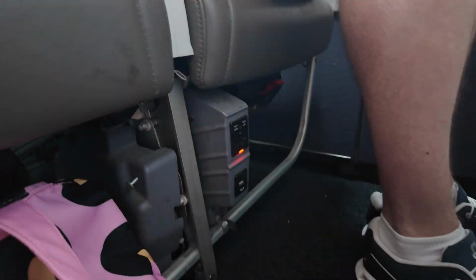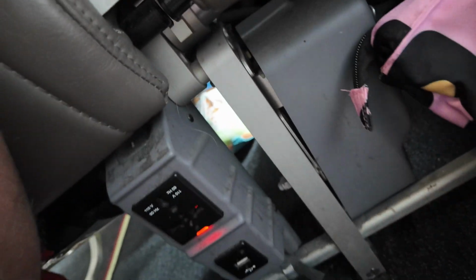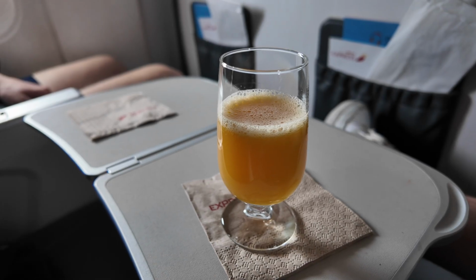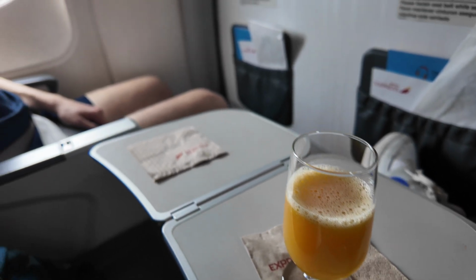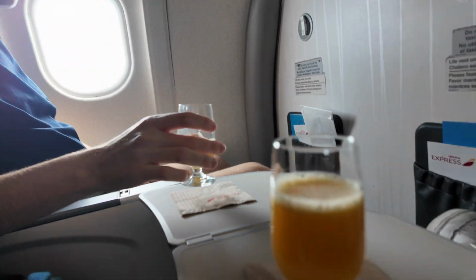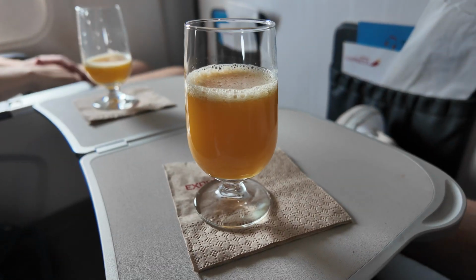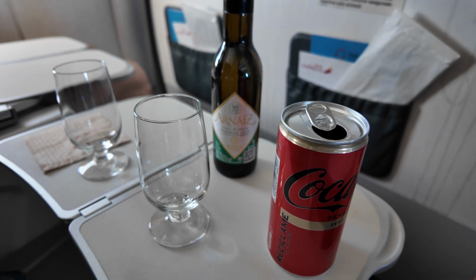Yes, and of course there's power sockets. We've got a universal plug down there, as well as standard USB charging. So the initial drinks round has just appeared. Juice and water was on offer, although the orange juice does have bits in it, so that will be interesting for me. So the drinks round has just come now.